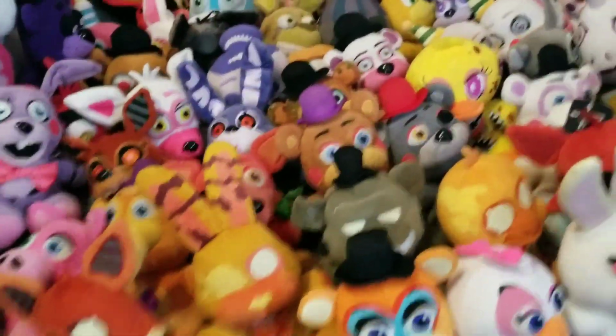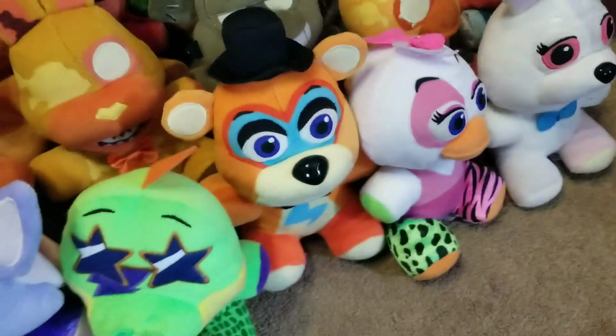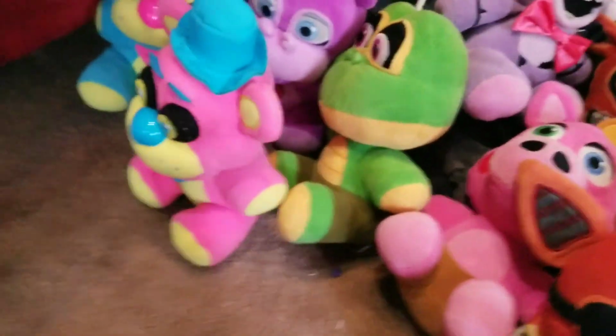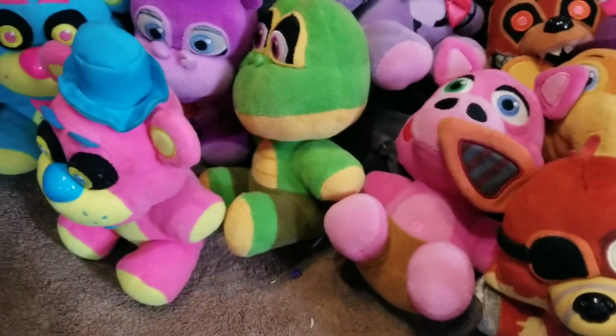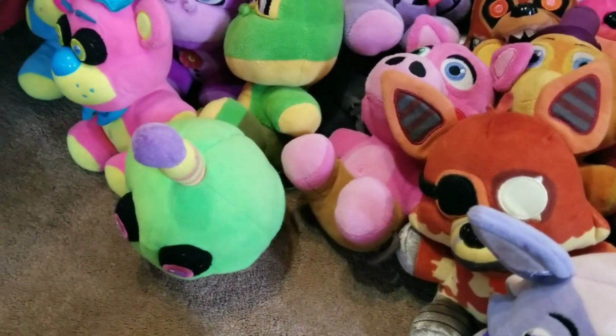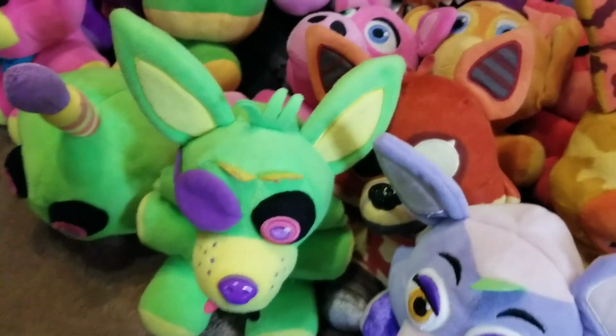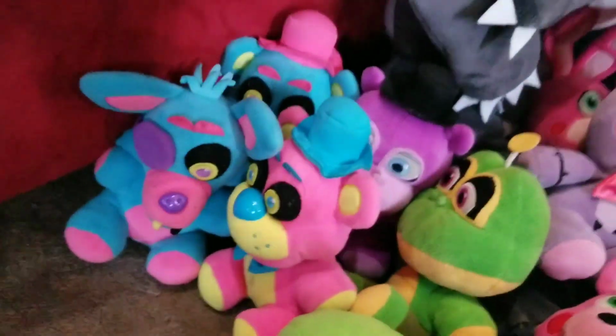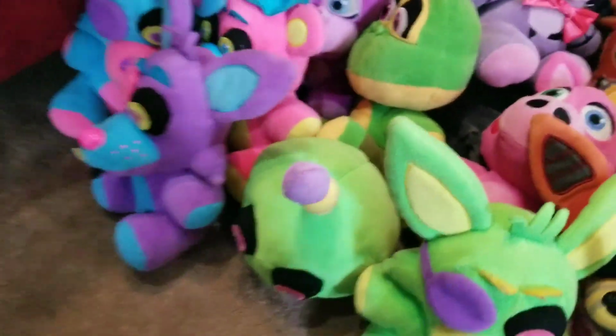Yep. Now it's time for Weekaloos! Yay! Which, I mean, the Blacklight plushies, the spring color wave, and the Blacklight Security Breach plushies. So let's start with the Blue Freddy, Blacklight Freddy, another Blacklight Freddy, Blueberry, and Bubblegum. Got Neon Cupcake. Lemon Lime. We all know Lemon Lime. He's cool. Got Blue Foxy. She's Berry. And, no, Shadow. Purple Foxy.